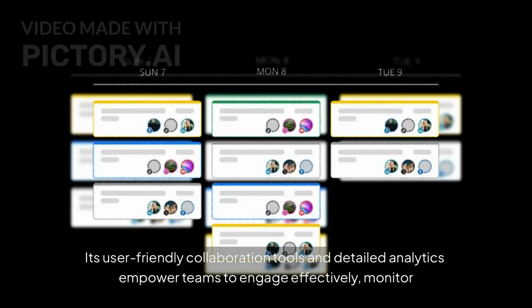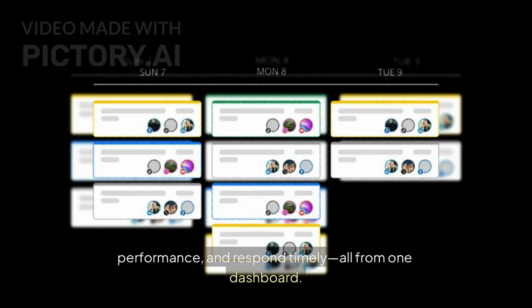What sets SocialBee apart? Its user-friendly collaboration tools and detailed analytics empower teams to engage effectively, monitor performance, and respond timely, all from one dashboard.